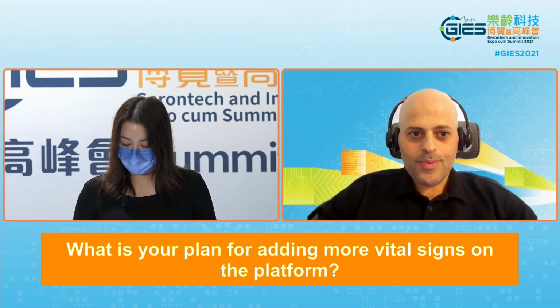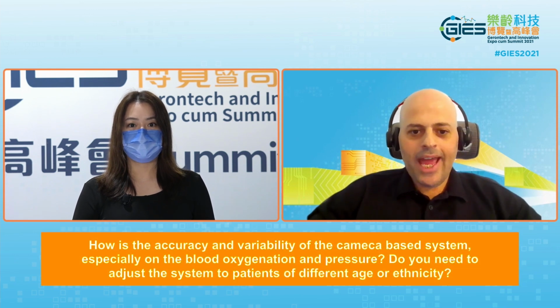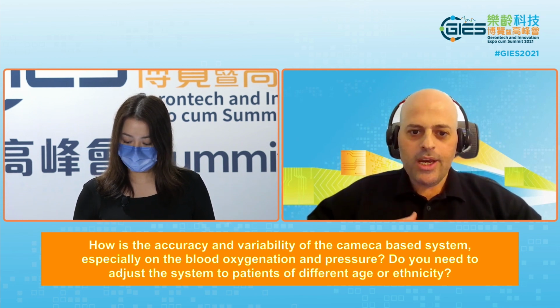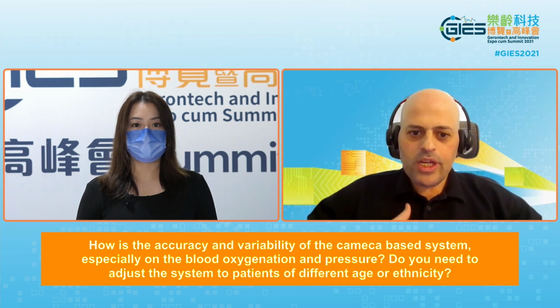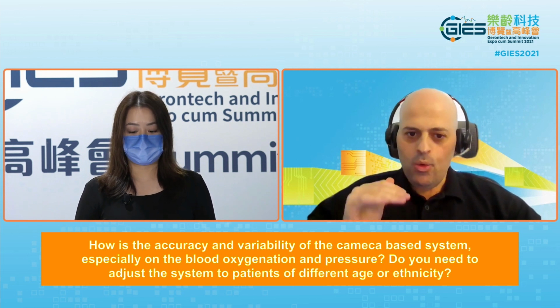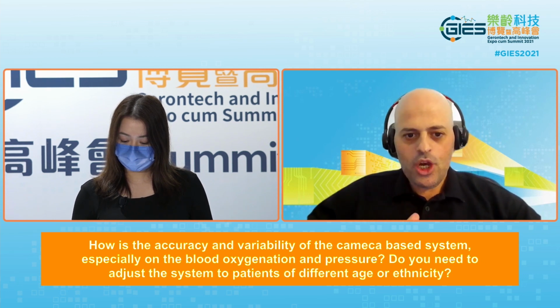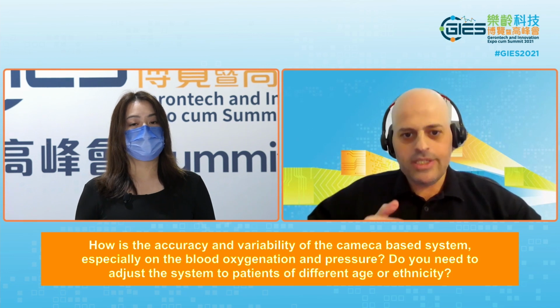The next one asks about the accuracy, which I think you have already answered, but the follow-up question is: do you need to adjust the system to patients of different age or ethnicity? We do not need any type of calibration. When we're talking about skin tone, there is what's called the Fitzpatrick skin scale, which starts from 1, which is pale white and albino basically, and goes down to type 6, which is deeply pigmented black skin.